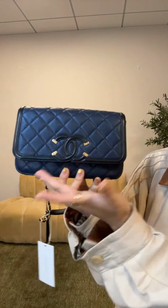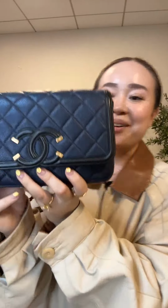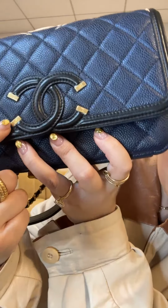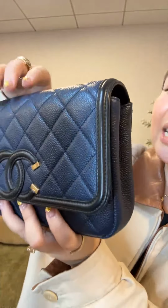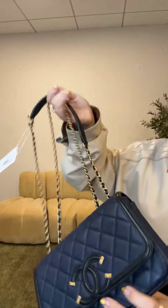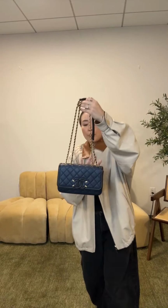We have a filigree. And if you don't know the filigree collection, really quick 101. Filigree is basically these little Chanel aglets. And the Chanel aglets have CC logos on each leg, champagne gold hardware. There's a black leather CC, and then it's against a dark navy caviar quilting. This combo is so chic. Like black and navy look so good together. This is a similar sizing to a small for a classic flap, maybe even slightly smaller, but the size of this filigree flap is a size small.